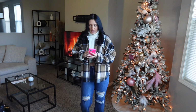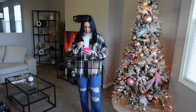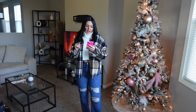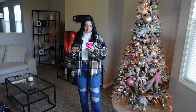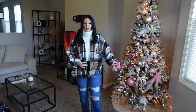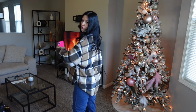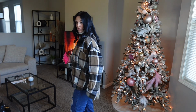The shacket, I also believe I got in a small. Let me just double check. So this shacket is called the True and Trendy Plaid Shacket. It was $59.90, and I did also get this in a small because it is a little bit oversized, as you can see. Clearly, I can wear a bulky sweater underneath it and still have room. It's nice and long.